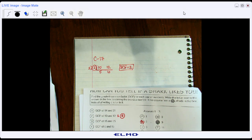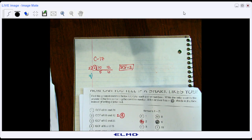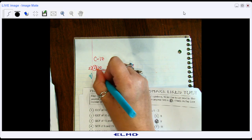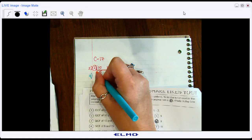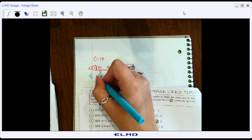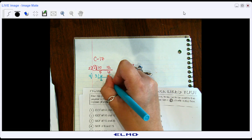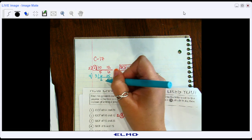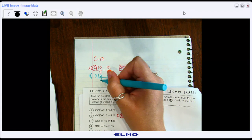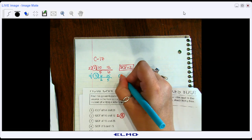For problem 4, I'm asked to find the GCF of 6 and 15. What number can go into both 6 and 15? 3 can. 3 goes into 6 twice. 3 goes into 15 5 times. Can anything other than 1 go into 2 and 5? No. So 3 is my GCF.